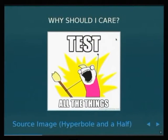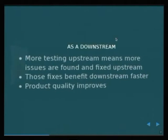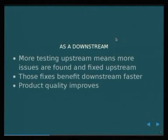So why should I care? Using an image that I'm sure no one in this room has ever seen before: test all of the things. So, why should I care as a downstream? More testing upstream means things get fixed faster. It means issues get found faster. It means everything starts getting upstream earlier, and is going to mean less work for me as the downstream eventually. So it's faster. It improves my product, and it improves their project.